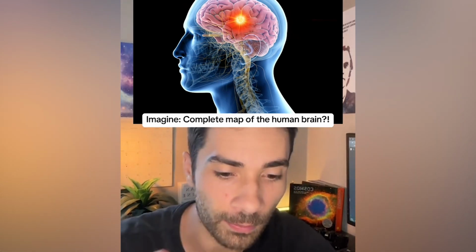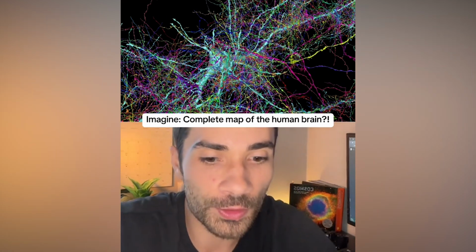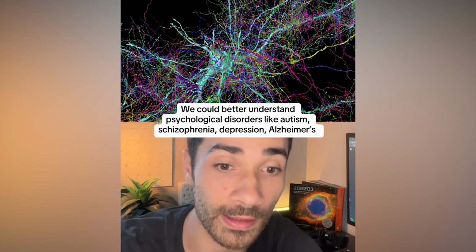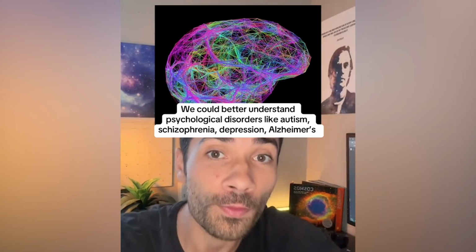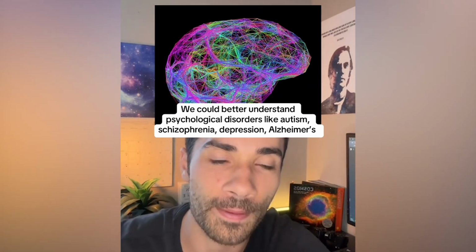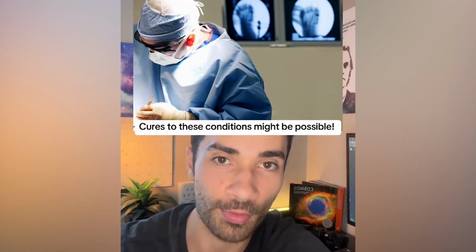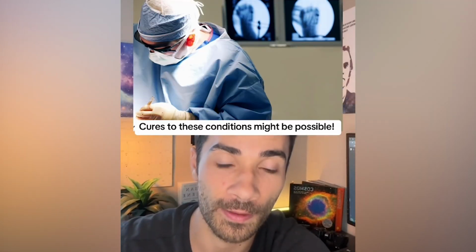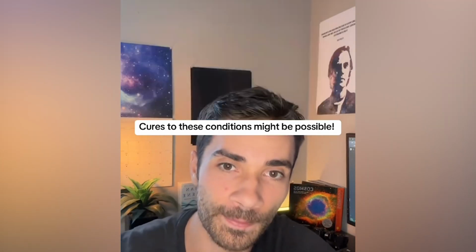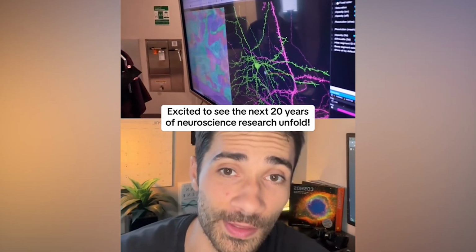Imagine one day having a complete map of the human brain and all of its neurons and all of its synapses, and being able to determine how conditions like autism and schizophrenia and depression and anxiety and Alzheimer's, imagine understanding how those things occur and develop and how to stop them and how to prevent them and how to fix them. Imagine going into the brain and going directly towards those circuits in the brain that give rise to those conditions and fixing them like that. That's what's possible with this kind of understanding. These next 20 years of neuroscience are going to be so enlightening for us as a species.